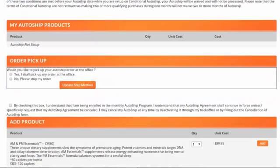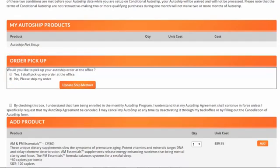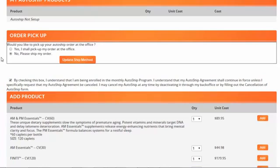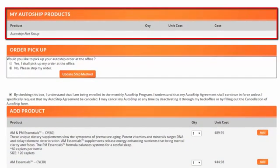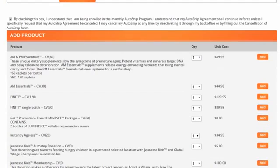As I scroll down here, the first two things I have to do are to tell it whether I'm going to pick it up at the office. If you live in Florida, you could have that option. Most of us will have to say no, please ship it to me. Then I have to check this box saying that I understand that I'm signing up for an Autoship. If you don't do these two items first and you try to add items to your Autoship, it won't add, because you need to have these two items checked first. You can see up at the top there's nothing in my Autoship cart right now. So I've checked those two items, and I'm going to come down here and look at the products that I can choose from, keeping in mind that I want to accumulate a minimum of 60 CV.